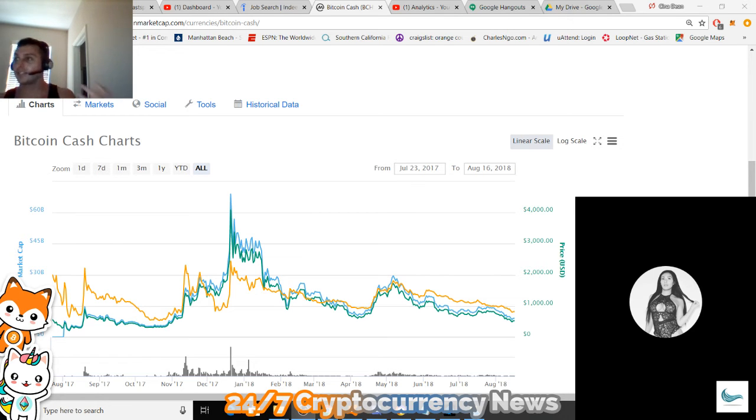So it is somewhat decentralized as well. It's not as centralized as Ripple, it's a hybrid. In a way, it's really funny: if you take Ripple and Bitcoin and put them together, that's kind of what Bitcoin Cash is. It has elements of decentralization like Bitcoin, and it has elements of Ripple where it's very cheap to send.